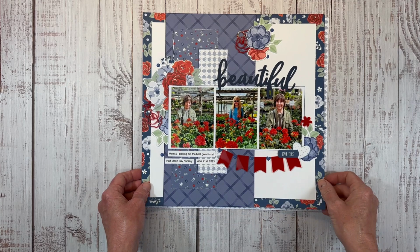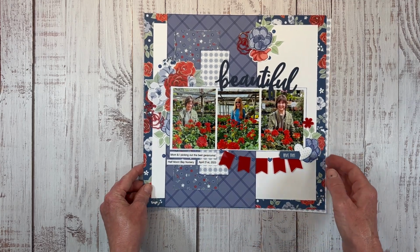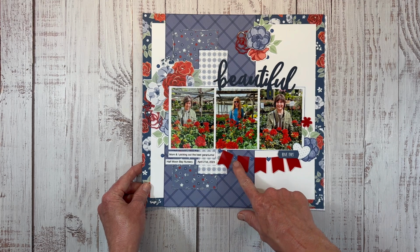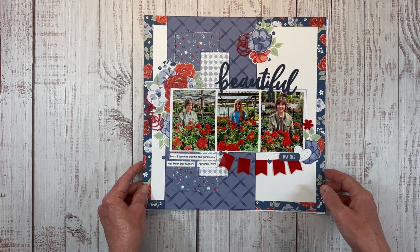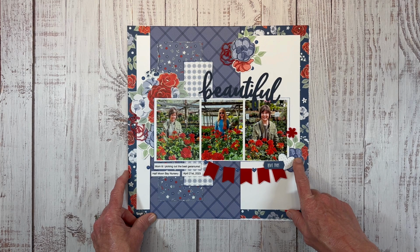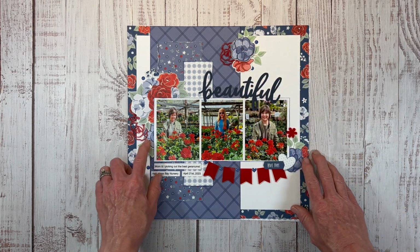This was my mom and I. Every year we love to go and shop for flowers in Half Moon Bay, and I just thought it was perfect for this paper. So these are from the Hello Darlin workshop, these fun little acrylic pieces. And on this one, I had kind of run out of embellishments, so I used the coordinating stamp set. And you can see, I've created these embellishments to match using that stamp set.